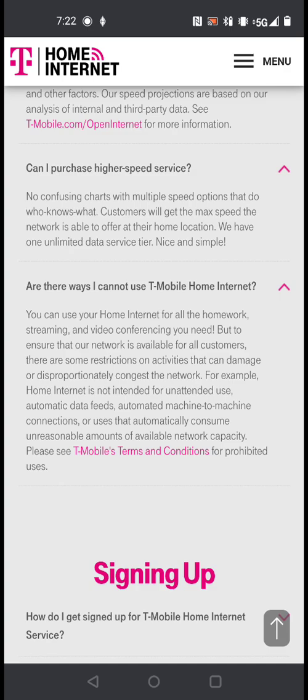And so far, I haven't had any overheating issues. I never had to turn it off. I never had to reset it. The service never dropped. Never had any of those problems.